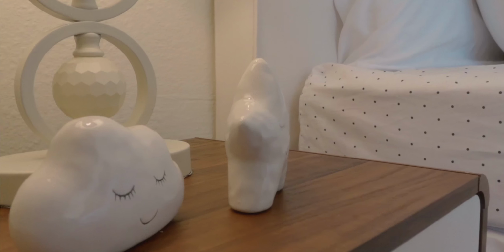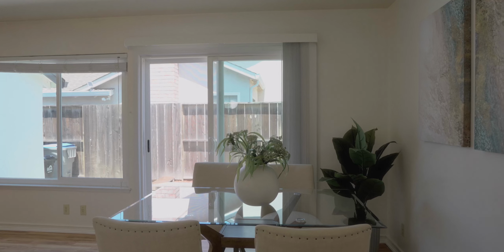Another capital upgrade on this house is the central air conditioning. Super efficient for this house, cools it down really quick on those summer days, but you won't need it every single day in San Jose.